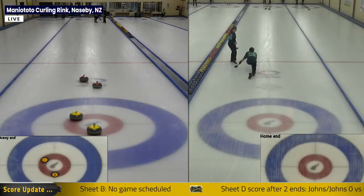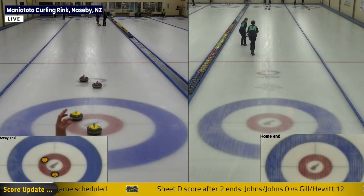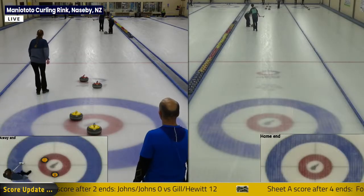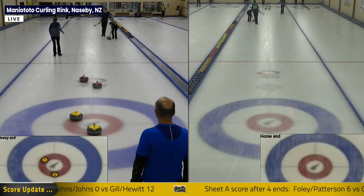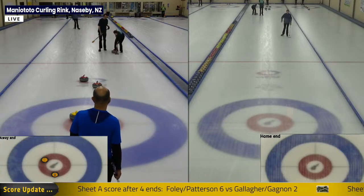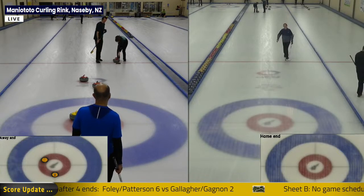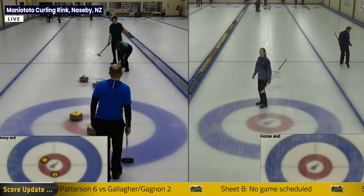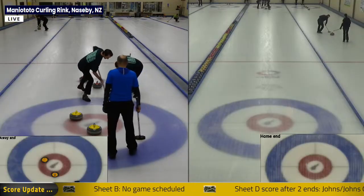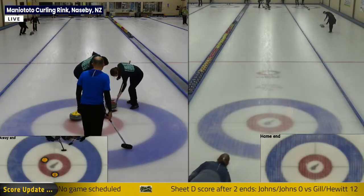Over on sheet A, Team Gallagher Canyon have called their power play. I'm not sure if it was associated with any dance. I wouldn't expect Roz to be the dancing, but I did encourage Ian to have a go.